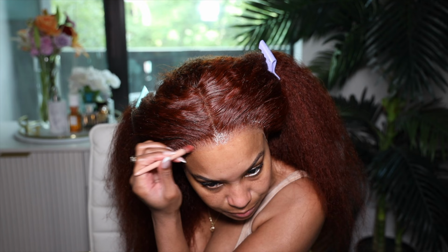I just have to process this color. Try not to do too much, because once it gets too brown, girl, it's hard to turn back from that. But that's why I love this mousse, because you can apply it over top of the lace and still get really good results. And I'm gonna do this side. Now, this side is probably already good, but I'm doing it anyways. I think that looks good.